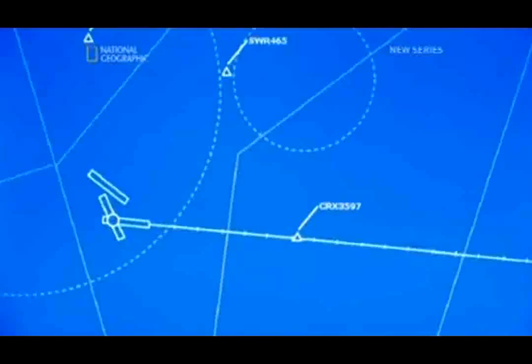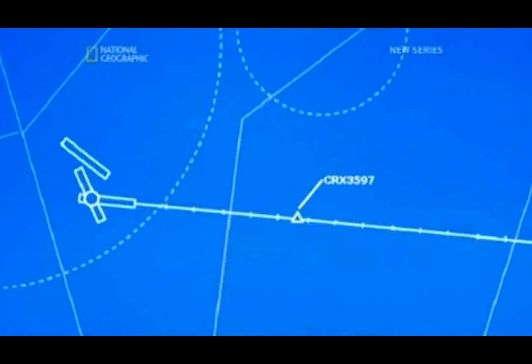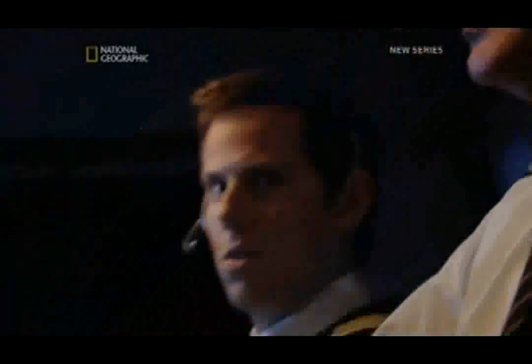In the tower, the controller monitors the flight to make sure it's lined up with the runway. Crossair 3597, cleared to land, runway 28. Two 4, the minimum. 2-4.